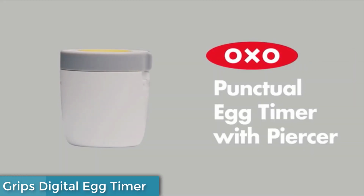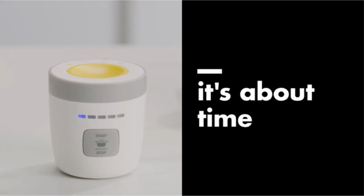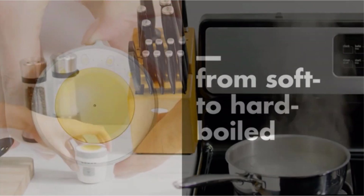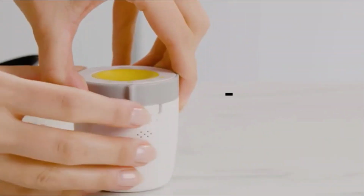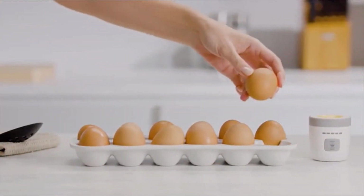Grips Digital Egg Timer. This inexpensive little timer is no frills, but it's easy to use and gets its job done admirably. We like its clear, easy-to-read display as well as its small size and portability. This timer is a champ not just in the kitchen, but also for anything else you need to time, such as exercise or homework sessions.